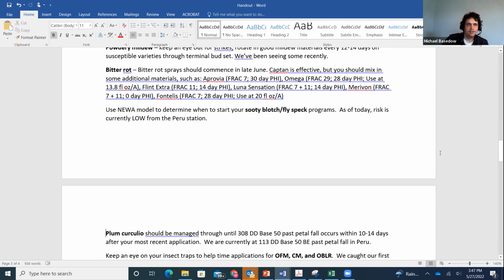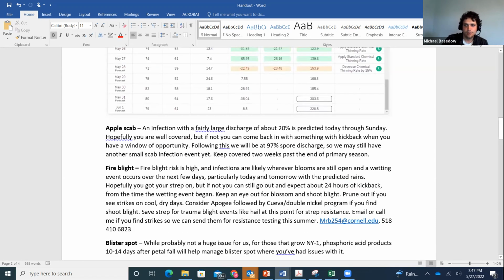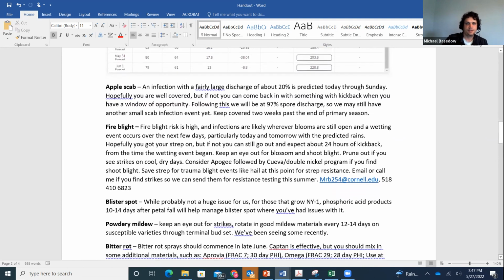Blister spot, I don't think it's a particularly big issue in our region, but I did just want to put this on here. For those of you with New York 1 or Fuji or Matsu, blister spot can be an issue on these varieties, and generally the recommendation for this one would be applying one of the phosphoric acid products timed about 10 to 14 days after petal fall. That should really help clean that up. I don't think anyone's reported it to me, but if you have seen it in some of your New York 1, that would be one potential management recommendation for you.